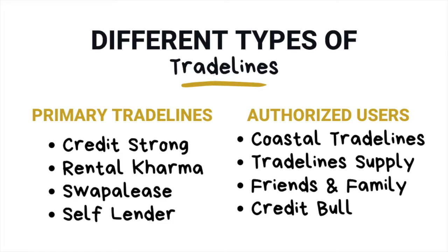And now I want to talk to you guys about trade lines. So there's primary trade lines and there's authorized user trade lines. A trade line is essentially any account that's reporting on your credit report, okay? So when you want to add age or start building some positive history, you're going to need trade lines, either from yourself or as an authorized user. You definitely want to start building your own primary trade lines first.